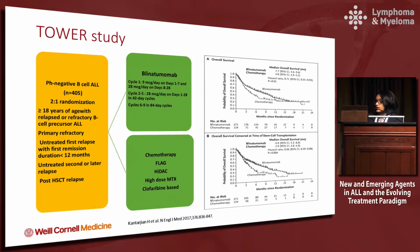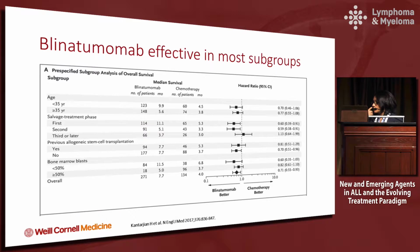If we censored at the time of stem cell transplantation, this benefit was continued, and it was superior at that time as well. If you look at the subgroup of patients who were treated on the trial, blinatumomab was effective in most subgroups with regard to age, history of previous stem cell transplant, or having a bone marrow blast count less than 50% or more than 50%. However, there was one group that I would like to call out, which is the 3rd or later relapse, where the efficacy was not shown, but the other subgroups were okay.